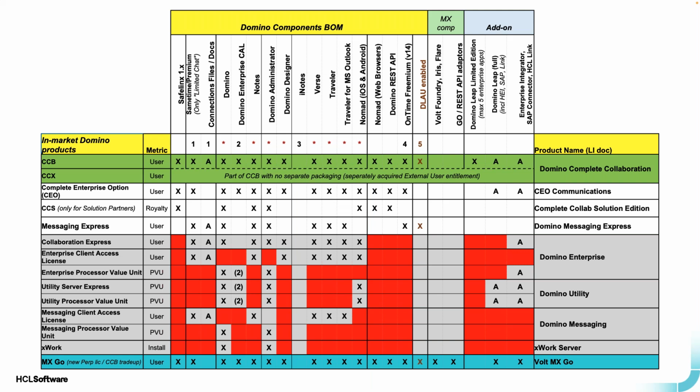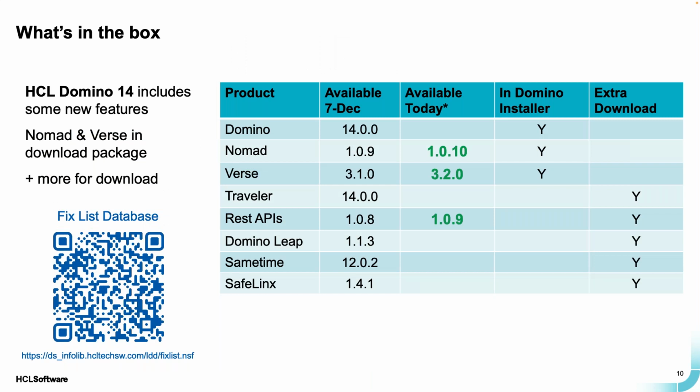So now that customers know about CCB, what do they actually get in V14? Oh, that's interesting you asked that, Thomas. It's as if we've prepared a slide for that one as well, right? So we should be training our slide transitions a little bit better.